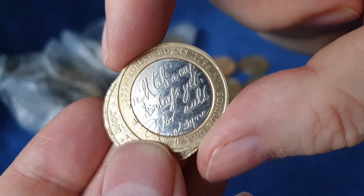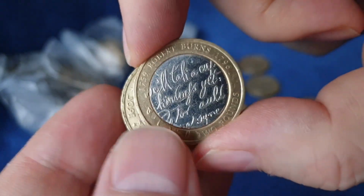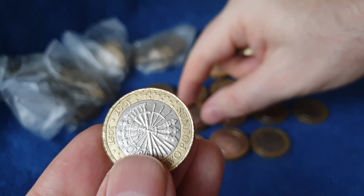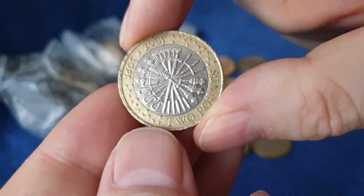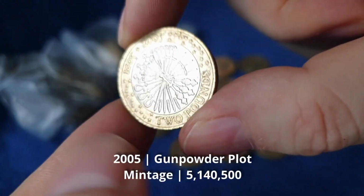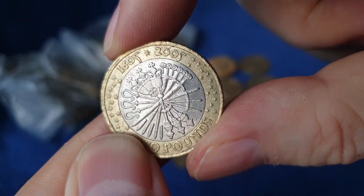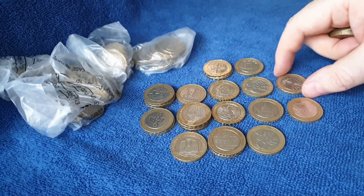Oh, and another Robert Burns. I've got a feeling there might be a few returns here because that one's in fairly decent condition actually for Robert Burns. And there's a Gunpowder Plot as well, of course, November the 5th. But that one, well, as I'm recording, that one is not one that we'll keep.